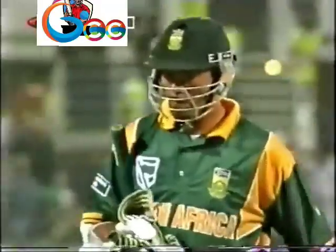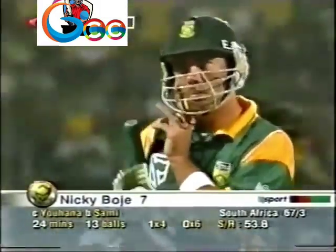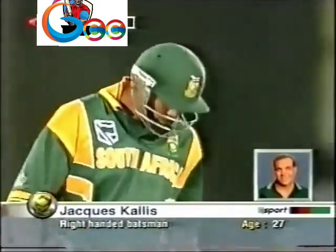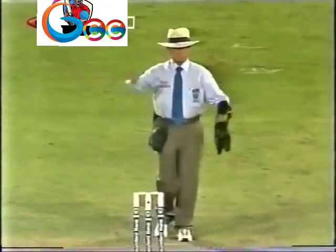You don't always pick the ball up straight away down in those positions. That's a wonderful, wonderful catch by Johanna. Boyer gone for 7. South Africa lose their third for 67. Jacques Kallis will have to get going from the onset. Wide. Mckenzie went for it.